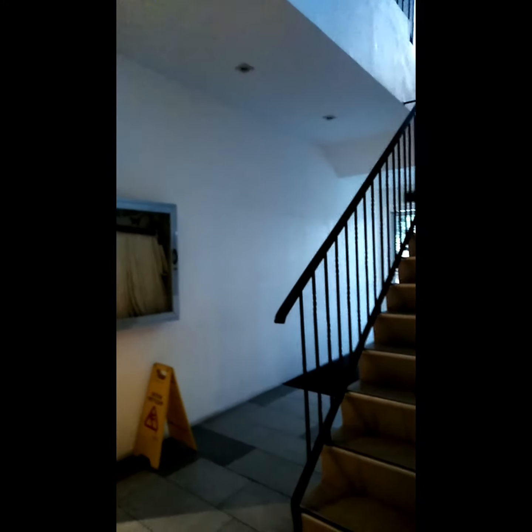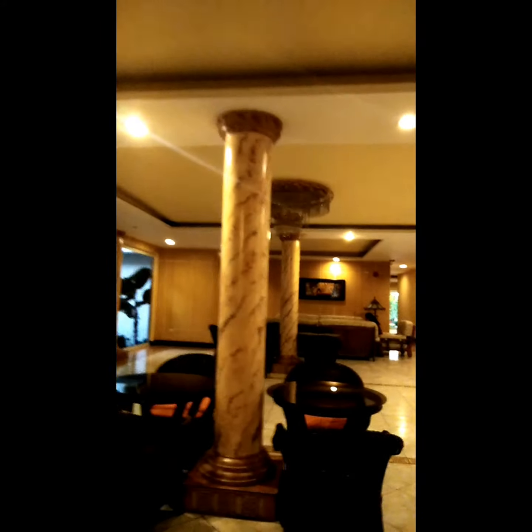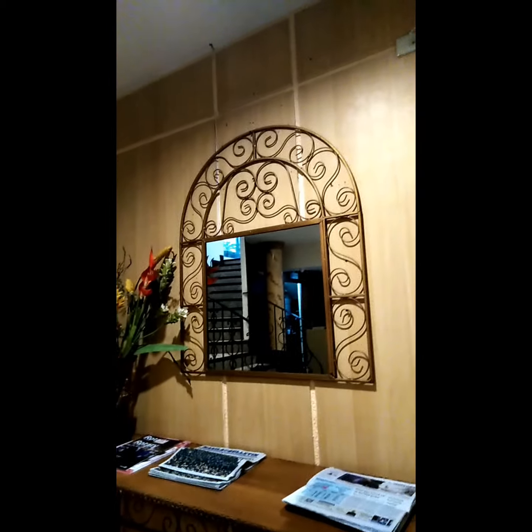This is the hallway. Actually, this hotel is just, I think, a two floor hotel, and I think it's not too pricey, but I don't know the exact price because it's my brother who paid the bill here. That's the reception area of the hotel, and that's my brother. And then I think in this area they don't allow high-rise buildings because most of the hotels here are just like two floors.